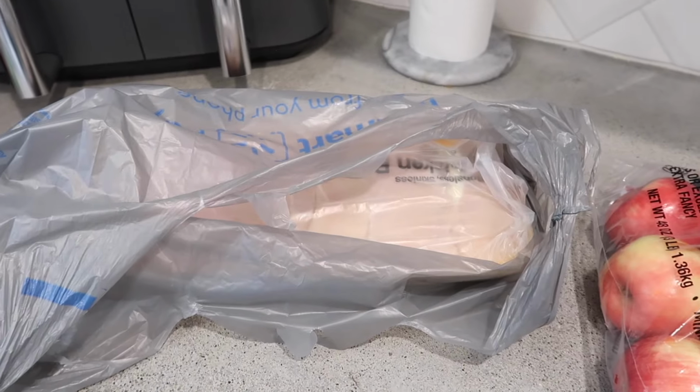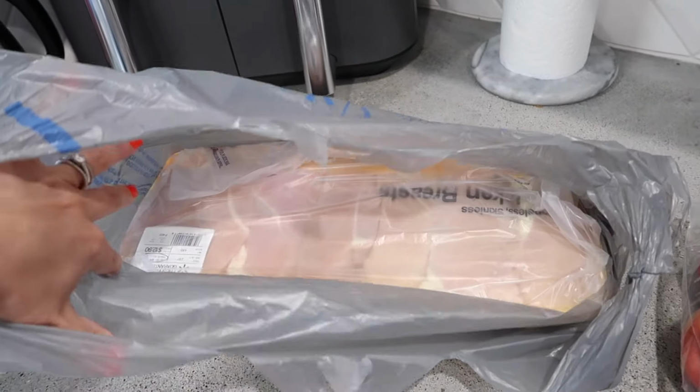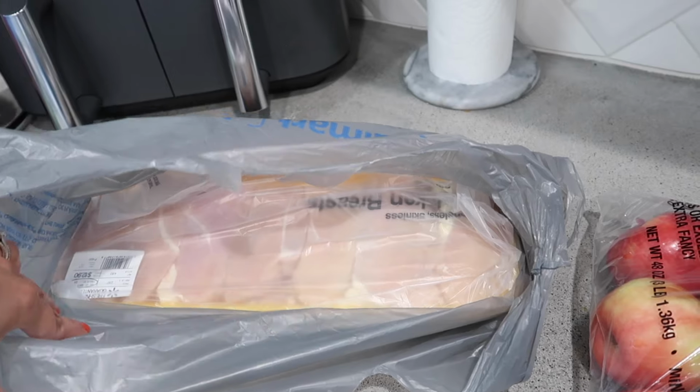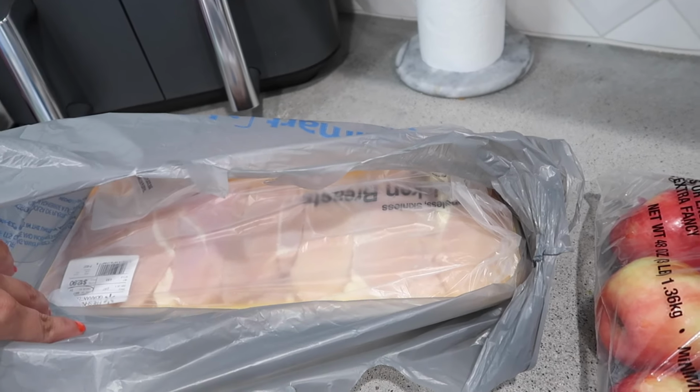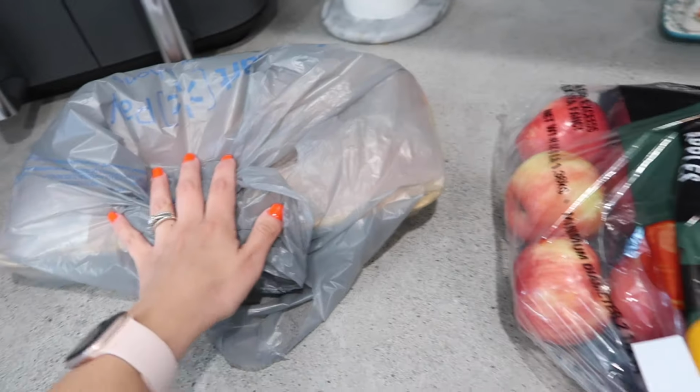I got a big, if my camera will focus, I got a big thing of chicken. This will last us 2 recipes this week because I need chicken for 2 different recipes. So actually it might last us more. There's a lot of chicken in here potentially. So I'm gonna split that up into 2 different meals.